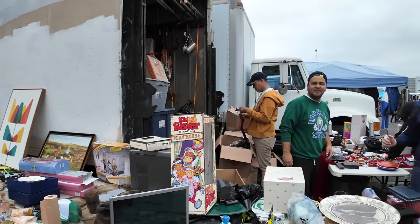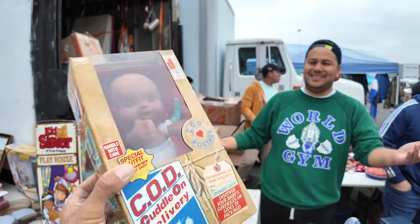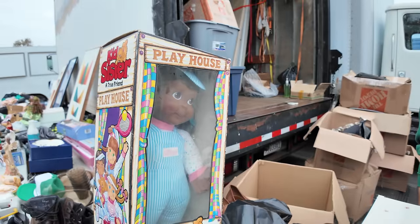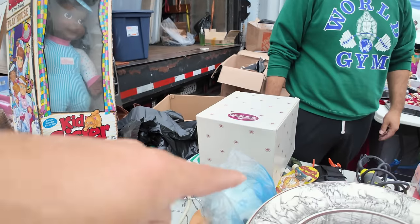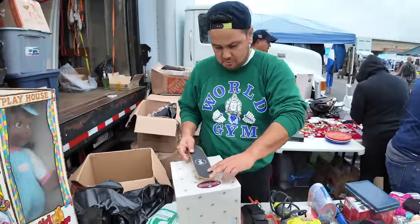You ever seen this doll, dude? COD, dude. Call of Duty. What? Cuddle on delivery. What the heck? And there's this kid's sister right here, which is pretty. Ooh, look at that, World Industries right there. Big old Tech Deck. Missing the bottom piece. Dang, that's actually kind of sick. I'm kind of sad that it's missing the bottom.